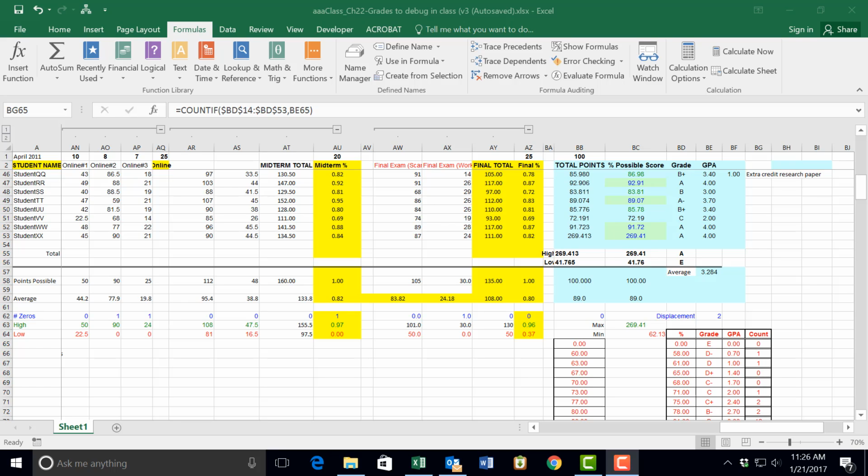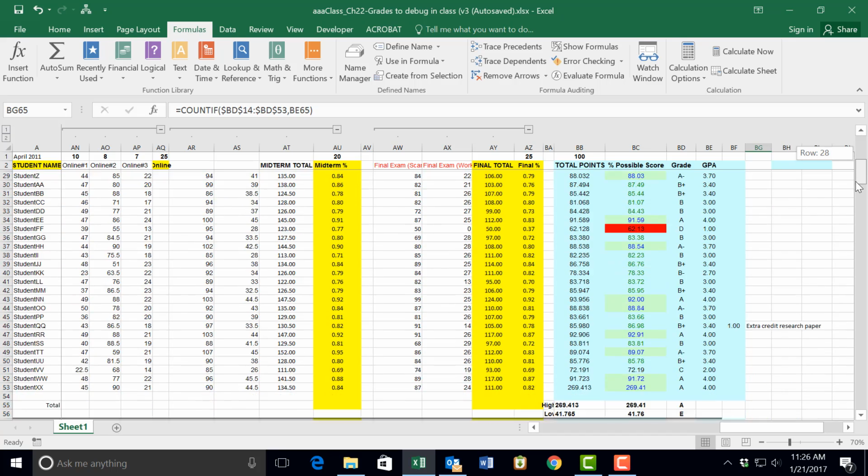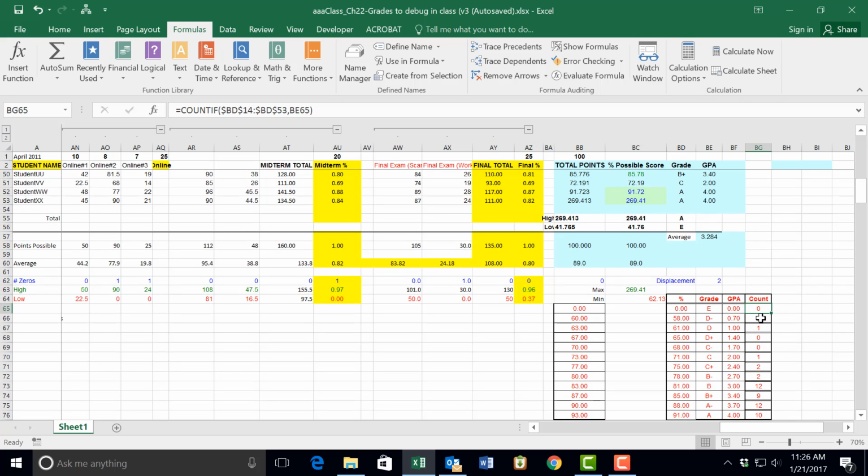For example, I know of one over here. If I look at these formulas here, they go from, that says BD14 through 53. Let's see, I look up here, and it should be BD4, not 14. Let's see if all of them have that. No, the rest of them look like they're going through 4 through 53. Okay, so I can just copy this one and get that correct.